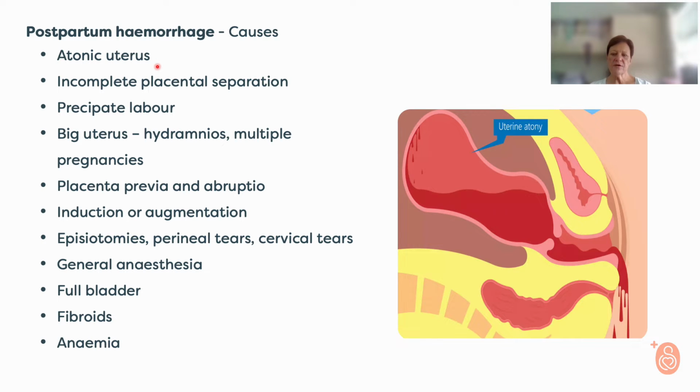And as you will remember on those slides that I've shown you in the third stage of labor, the muscles constrict the blood vessels and the blood vessels are closed off. In an atonic uterus where the uterus does not contract, that obviously can't happen. Those blood vessels are open, and a postpartum hemorrhage can be a huge hemorrhage. Like you see in this diagram, it literally looks like a hose pipe that's been opened and the patient bleeds a lot. So this is really a serious emergency.